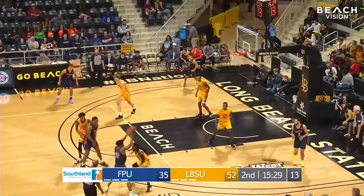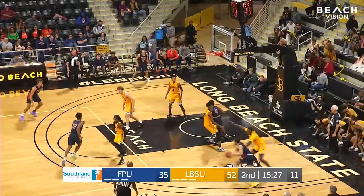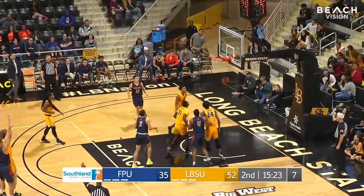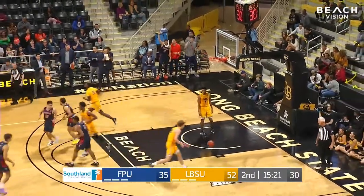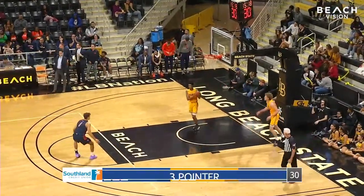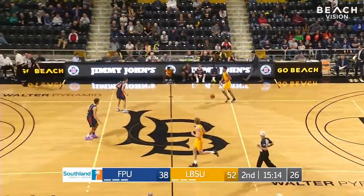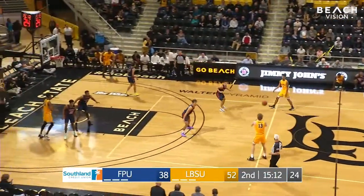Here's McKeithen on the right wing. Down to the right corner for Kirby. Kirby fakes a pass into the paint, dribbling towards the paint. Kicks out to Nilan Nilo for three. Good. 52-38, and that ends the run there. Beach, six of their last six. 58% from the floor for the game.